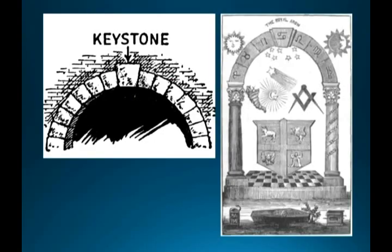So here, take a look at this graphic. Here you have the image of the keystone. The keystone is what brings everything together. It's what binds the two kingdoms together. It's the bridge, all right? You have the terrestrial world, the celestial world. The keystone brings them together. The keystone is a picture of the Antichrist and his number, one of his numbers. He has several of them. One of his numbers is the number 13.